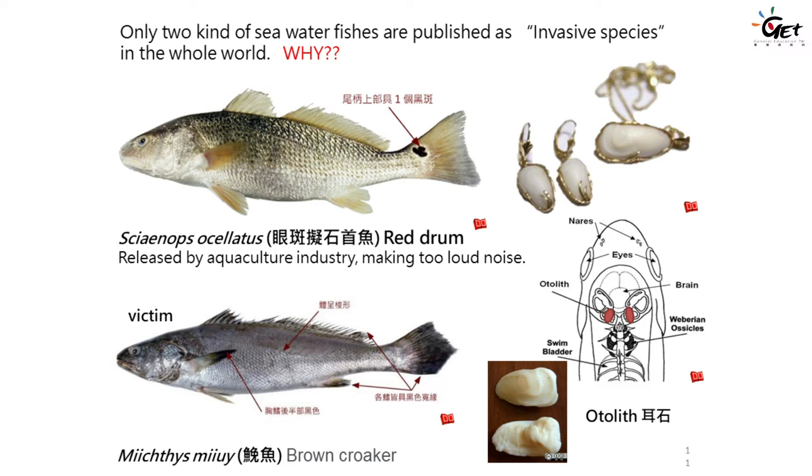So yes, now we are trying to invent some kind of Chinese food dishes to, you know, improve the flavor of this red drum. We try to eat them. We try to, you know, reverse the situation by eating all of the red drum. Okay, this is one invasive species.